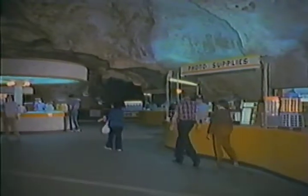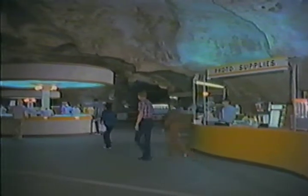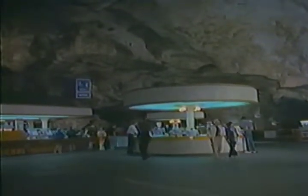There is one room in the caverns where man's handiwork is quite apparent, and it's sure to be one of the highlights of your tour. One great high-vaulted chamber whose floor is 750 feet beneath the surface is called the lunchroom. Here, the visitor may stop for food, refreshments, photo supplies, or to mail a postcard.